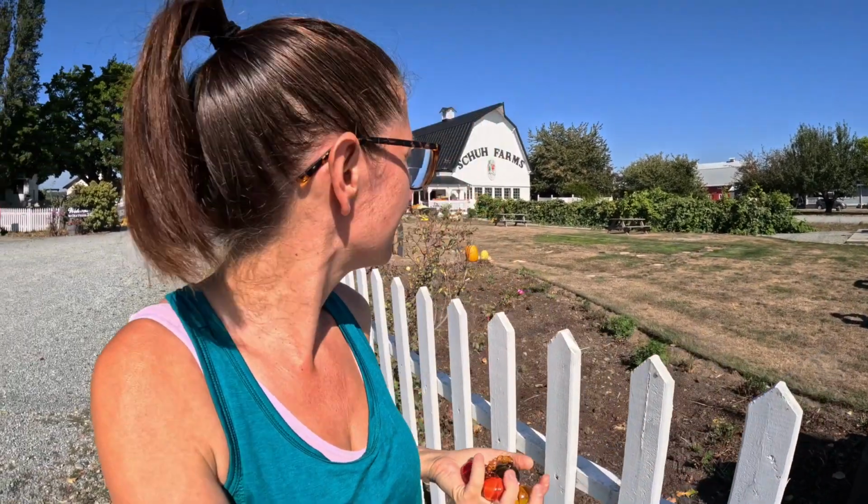You got to try this place. Schuh Farms, I think is how it's pronounced. Really cool place in Mount Vernon. Lots to do here, especially with kids. You guys would really enjoy this.